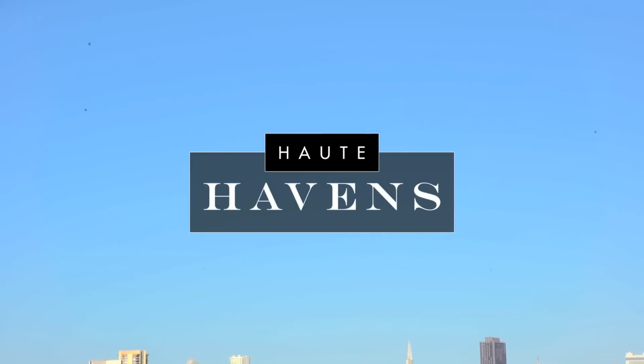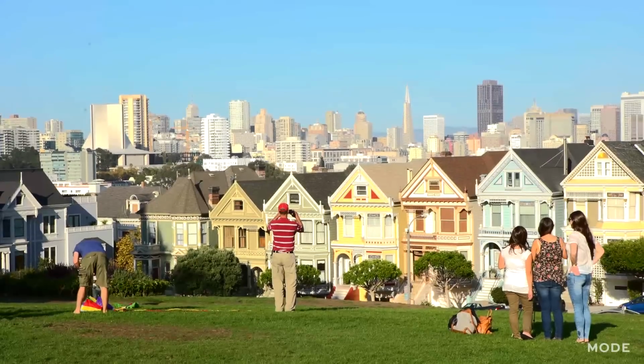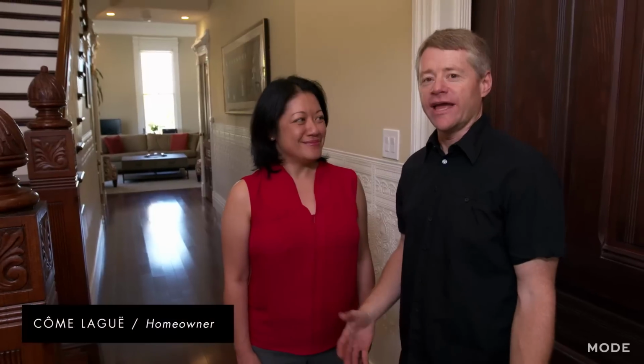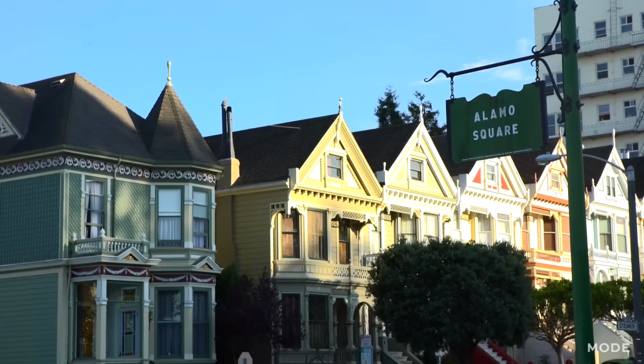Welcome to our historic San Francisco Painted Lady. This house is the anchor house of the Painted Ladies. The Painted Ladies are seven sisters, they're called, or Postcard Row in Alamo Square of San Francisco.